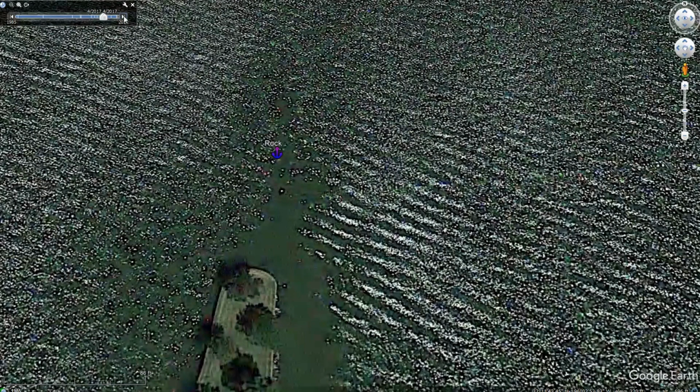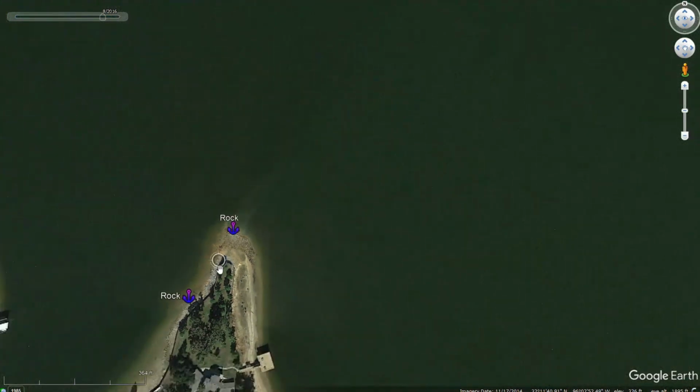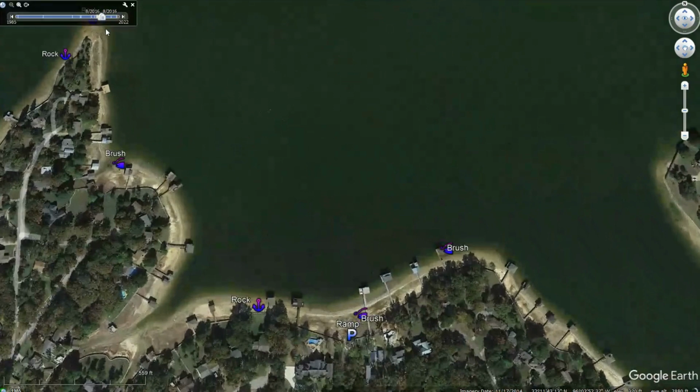Let's zoom it up to 2017. Of course, now it's completely covered. But I believe there's some rock and stuff like that or whatever that is right here off the edge of this point. And that's a main lake point too. It's coming up, definitely coming up this arm, but it's still a main lake point. It just sets up really, really good. All right, so we're going to come off that point.